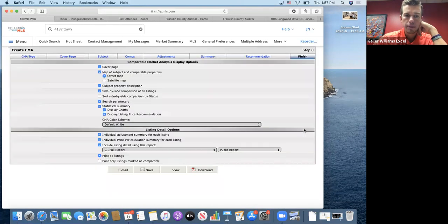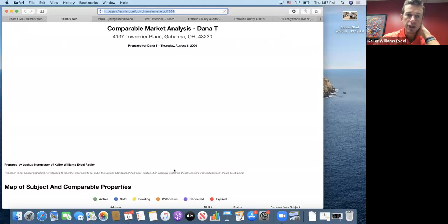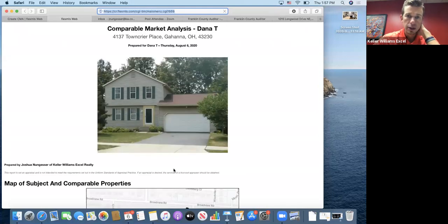Next step. This gives you a way of emailing or printing all this stuff. I'm just going to view. I'm not going to print it. I'm not going to save it. I'm just going to show you guys what the report looks like. It looks very professional. You're going to look like a pro when you walk in there with this document, or you've emailed it to them or whatever. It starts with the picture.